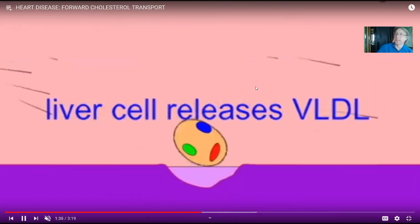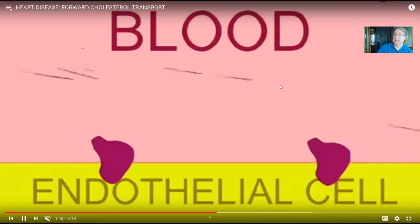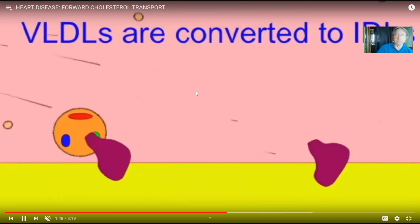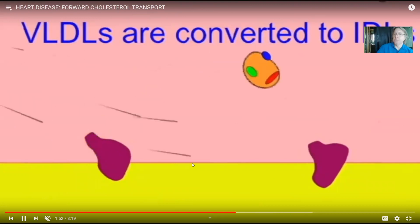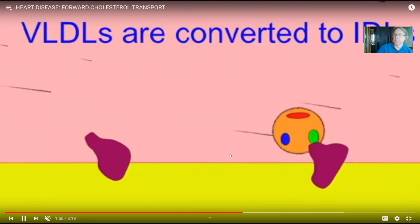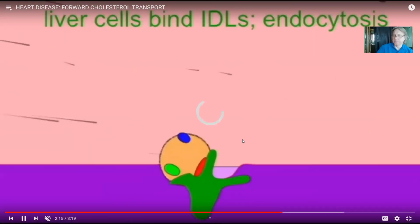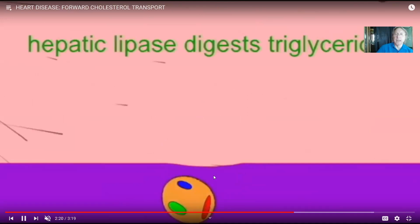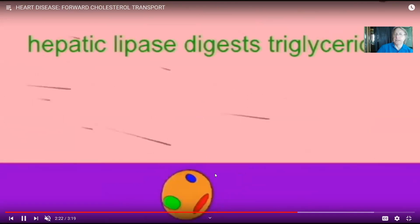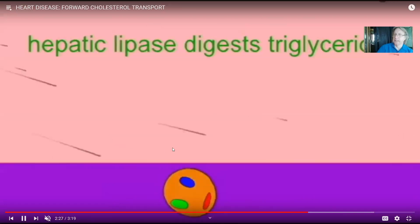There are different classes of these lipoproteins in the blood, and they're classified by density as VLDLs, LDLs, and HDLs, and then a couple other intermediates. So this process then continues. The VLDL then goes throughout the bloodstream. Fatty acids are liberated. And so the VLDL gets smaller and smaller as more and more fat leaves it. It becomes an IDL. The liver sucks it up again and then spits it out for a final time as what's known as an LDL.